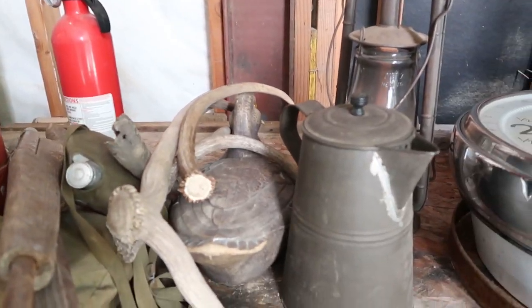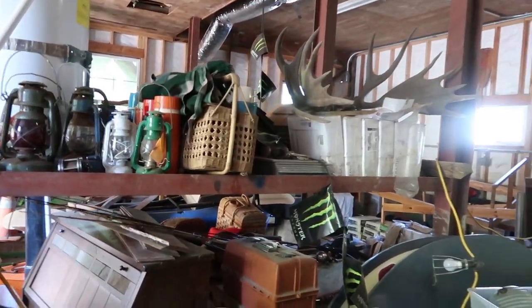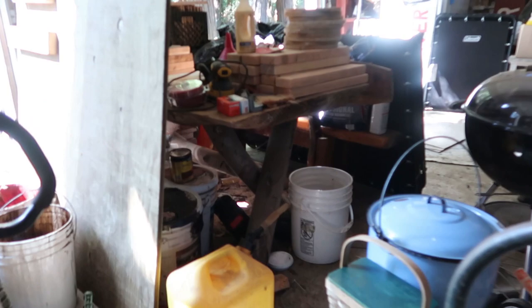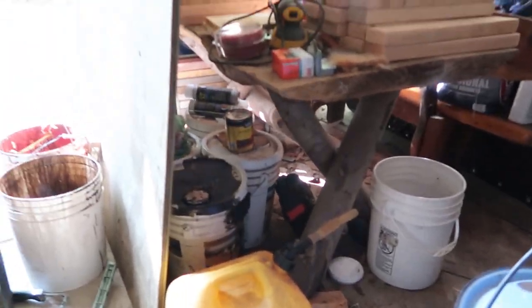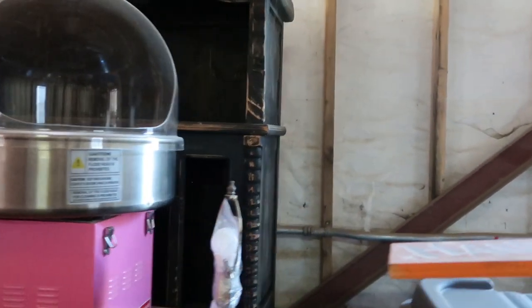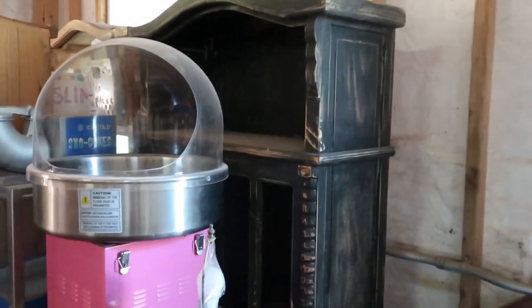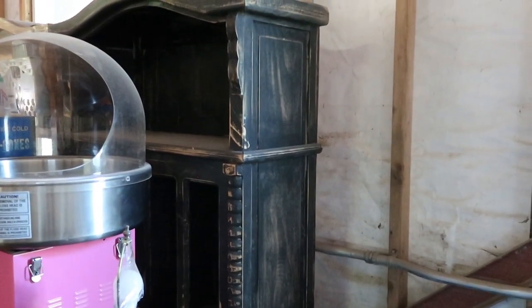Right? This table. Stop it. Stop it. Oh, but look at the black one behind it. Look at the black one behind it. Really good wood stack down here too.